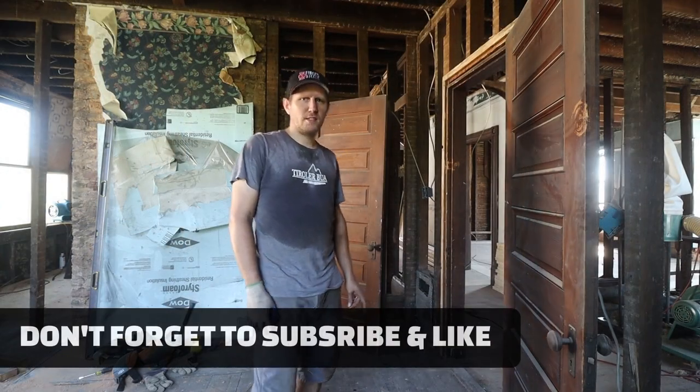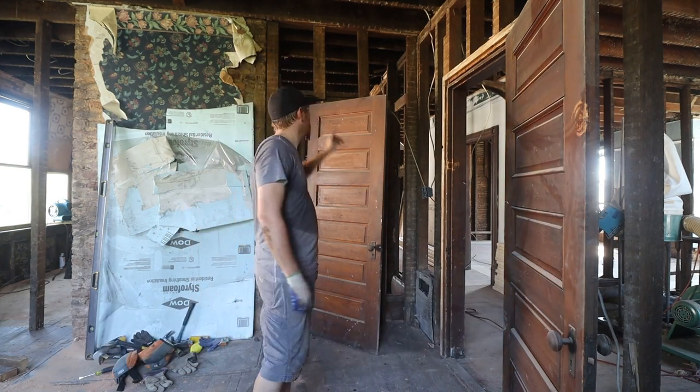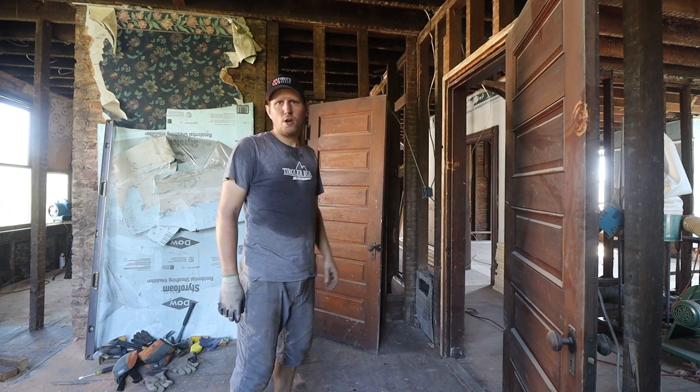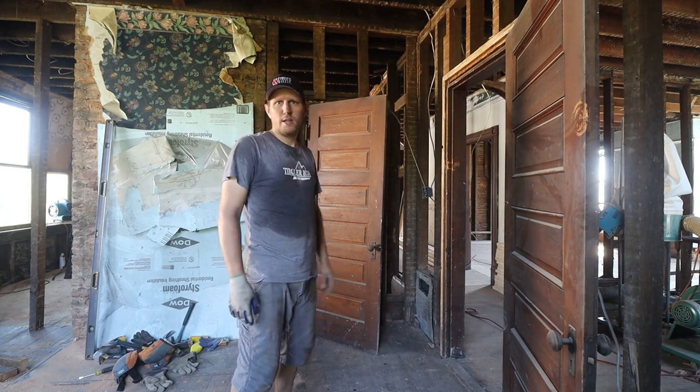Next job on the list is taking this door out. As it's all crooked, they didn't really put a handle on it. So I'm gonna reframe this one so that the closet door is a little bit more structural.